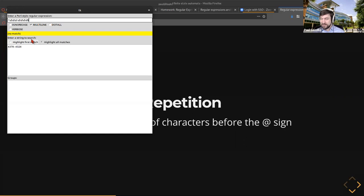Somebody asks, what does the star do? This is exactly what the star does. Star says 0 or more repetitions of that character. So if I say digit star hyphen digit star, that means 0 or more digits followed by a hyphen followed by 0 or more digits.